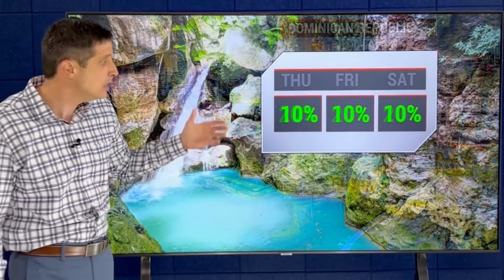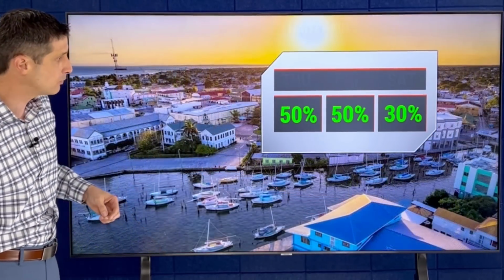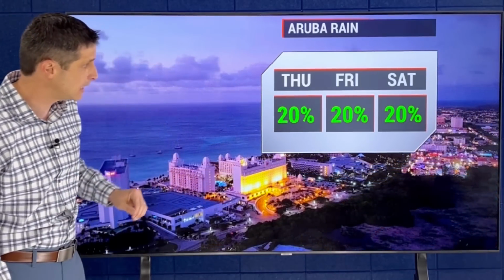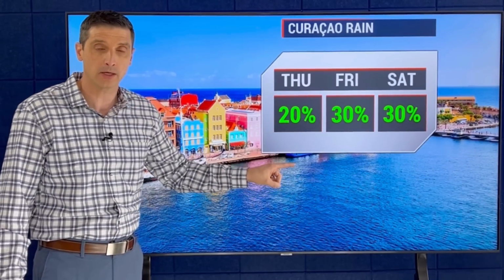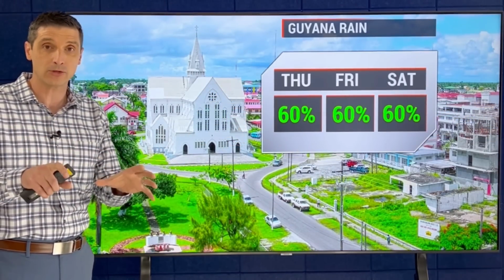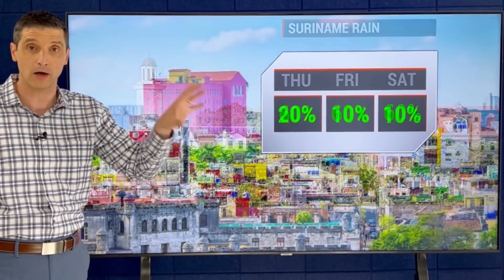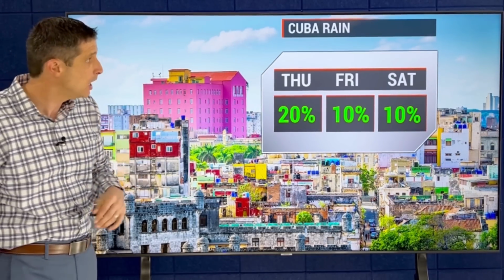The Dominican Republic, most of us stay dry, and most of us stay dry the next 3 days as we work our way right through Haiti. But as we get back through Belize, scattered areas of rain closer to the water, about a 50% chance the next couple of days. 20% chance in Aruba, 20 to 30% chance in Curacao over toward Bonaire, but Guyana, northern and central sections, a better chance of rain and even some isolated flooding possible. We do that again, northern and northwestern sections of Suriname, closer to the Atlantic, closer to Guyana, better chance of getting some of the flooding.